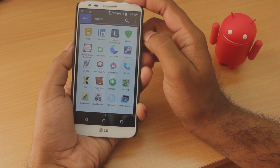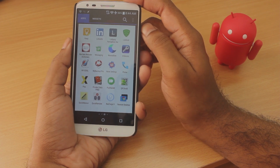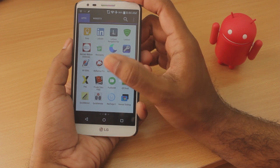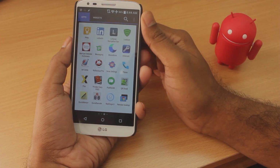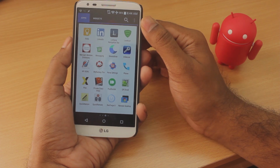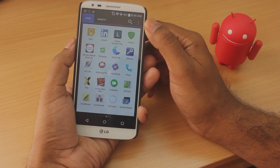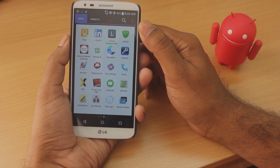Plex is an app I recently downloaded. I do have a media center PC at home, and I have XBMC installed in it, but I've been messing around with Plex, so I really don't know much about it. And Private Diary, of course, it's a diary writing app. I'm not a big diary writer, but I do sometimes write some entries in my diary.